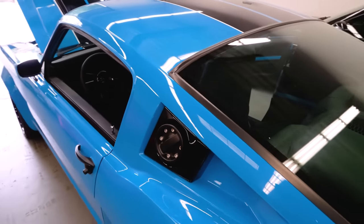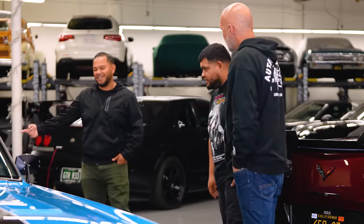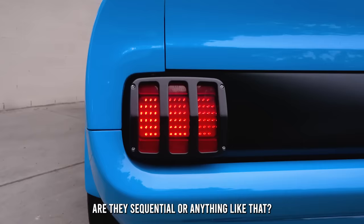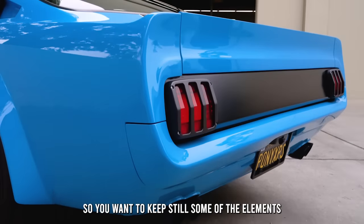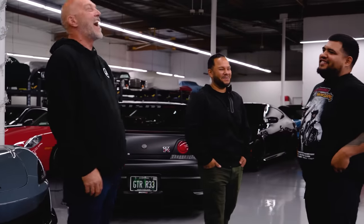There's one thing that I wanted Ring Brothers to do, but you decided not to, which were the taillights. Oh, okay. Those are still factory. We just modernized them with LEDs. Are they sequential or anything like that? Not sequential. Okay, so you wanted to keep some of the element of the original. I just wanted the car ready.